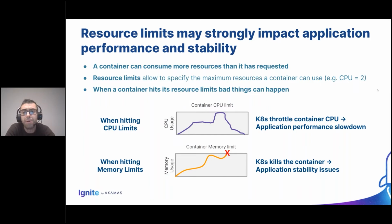Kubernetes treats CPU and memory differently here. When CPU usage approaches the limit, the container gets throttled. This means that the CPU is artificially restricted, and this can result in application performance issues. Instead, when memory usage hits the limit, the container gets terminated. So there is no application slowdown due to paging or dropping as we had in traditional operating systems. With Kubernetes, your pod will simply disappear and you may face serious application stability issues.